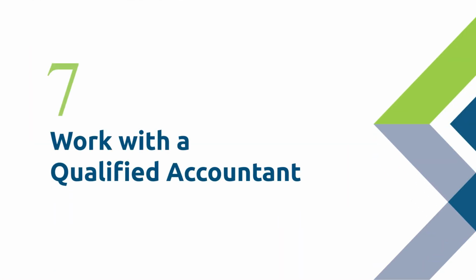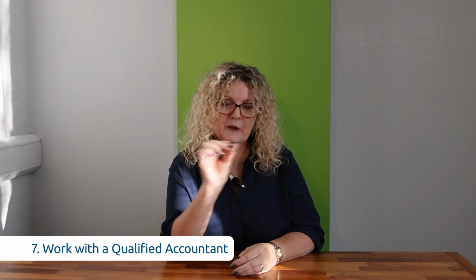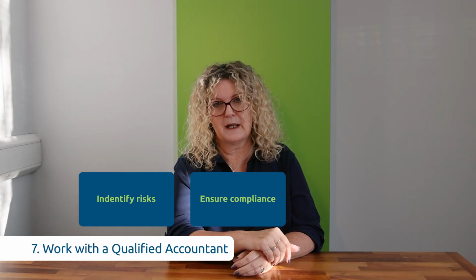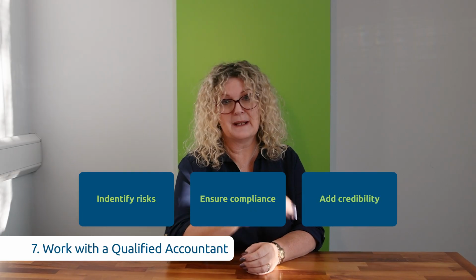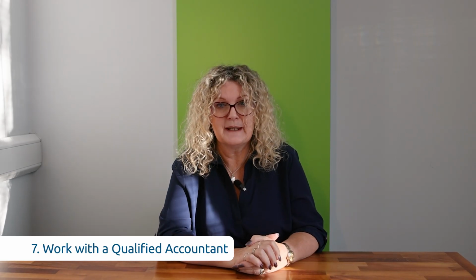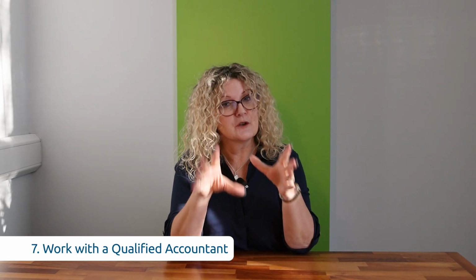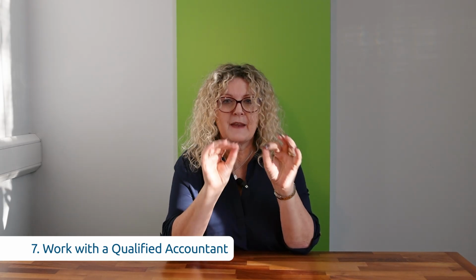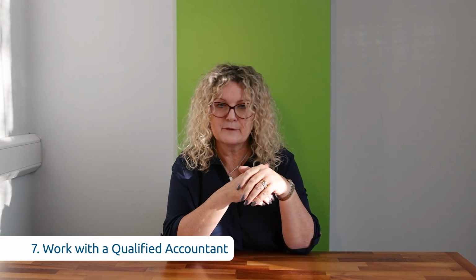Now, let's talk about the value of working with a qualified accountant. A good accountant can help identify risks, ensure compliance, and add credibility to your tax submissions. Of course, it'll cost you money in accountancy fees, but it could save you thousands, so it's definitely worth considering. Think of it as an investment in peace of mind.